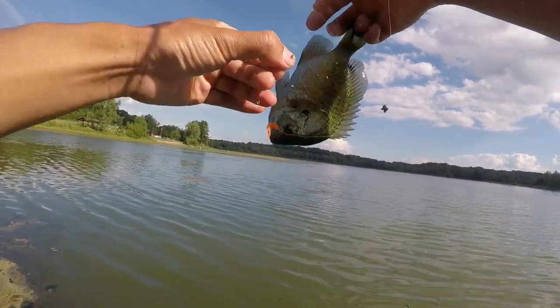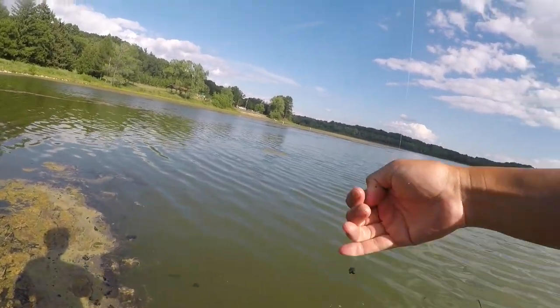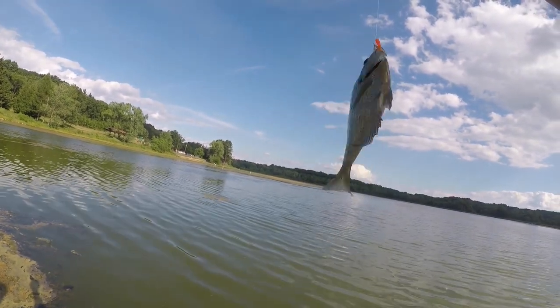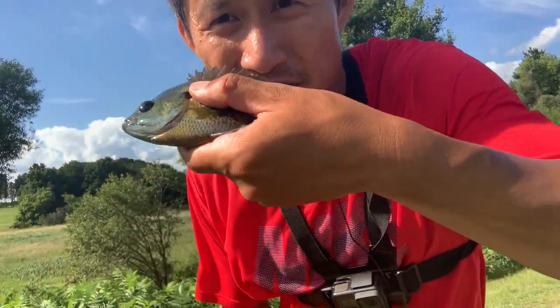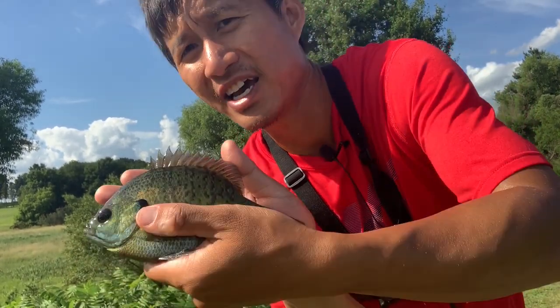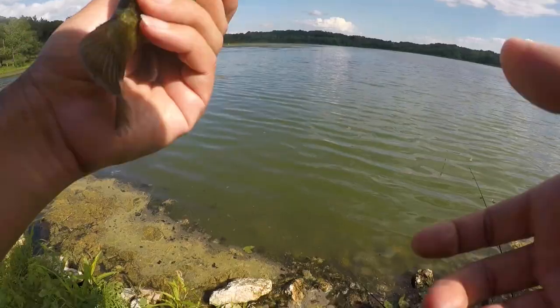Got myself a little sun, oh, a big sunfish, actually. Not bigger than the ones that I've been catching elsewhere, but a decent sized sunfish. Thought it was a crappie, but no, I think it's a big long ear. First fish of the day, a large long ear sunfish. About the length of my hand. All right, sunfish, see ya.